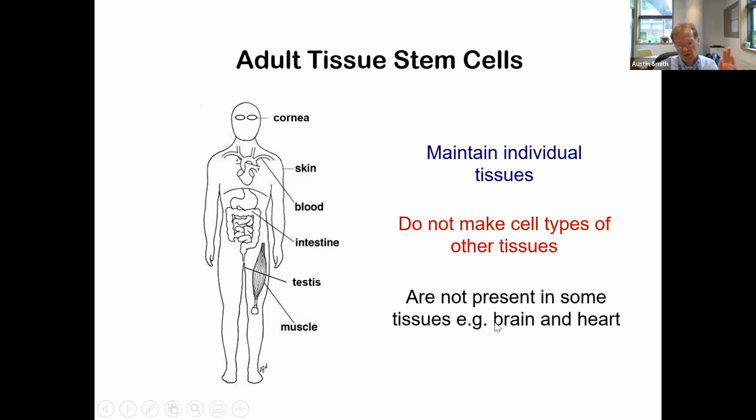And furthermore, we don't have stem cells in all of our tissues, because some tissues, like the brain or the heart, don't undergo any renewal. So there's very little cell division in the brain or in the heart after early life. So again, we don't have ways of studying or repairing those tissues using tissue stem cells, because there isn't a relevant tissue stem cell.